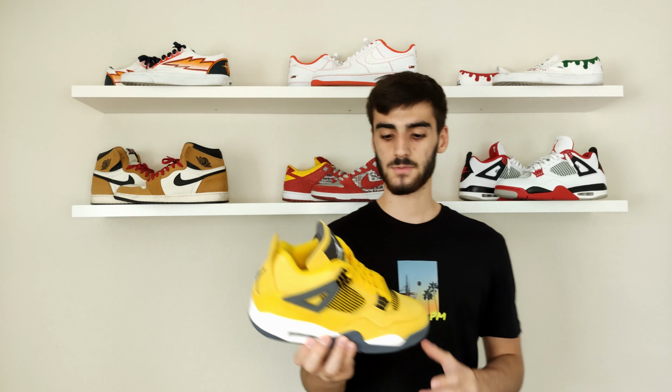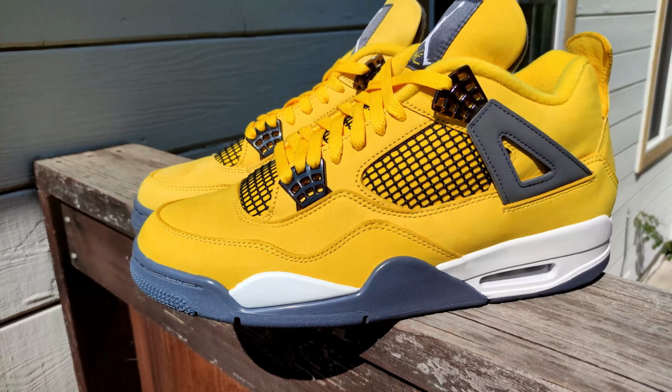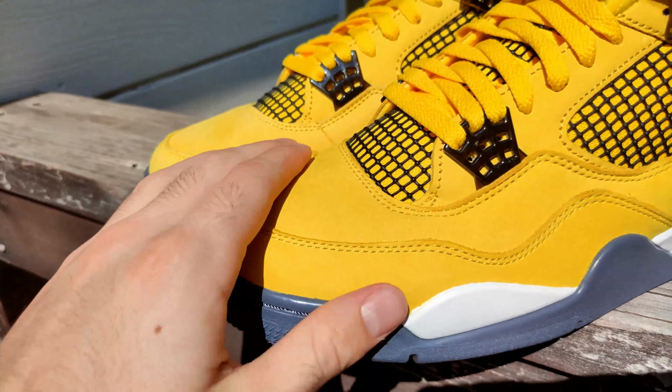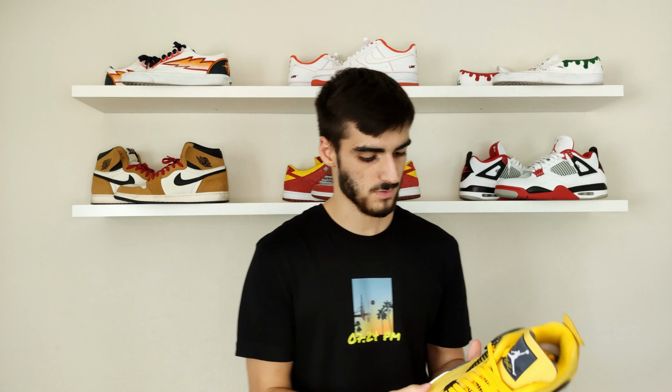All right, so now moving on to the shoe itself. Let's get into the details first. Starting off with the upper, it's an entirely nubuck upper, and it comes in a smoother nubuck than you usually see on Jordan releases. It's kind of hard to describe, but it's almost leather, but not quite. It's like leather with a suede feel to it. And it comes in this yellow that reminds me of Dijon mustard almost. The official colorway is Tour Yellow, but it's a little bit more muted in real life than it is on video. On video and pictures, it looks a little bit more vibrant than it is.